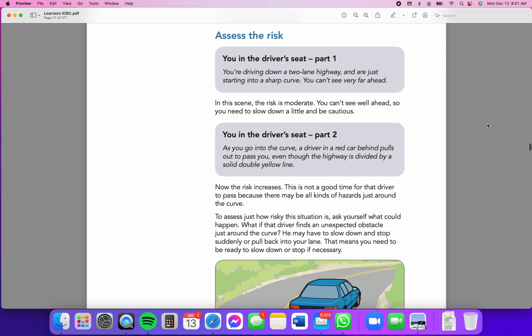You're in the driver's seat, part one. You're driving down a two-lane highway and just starting into a sharp curve. You can't see very far ahead. In this scene, the risk is moderate. You can't see well ahead, so you need to slow down a little and be cautious.